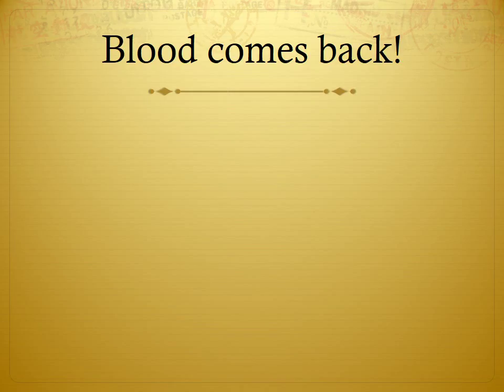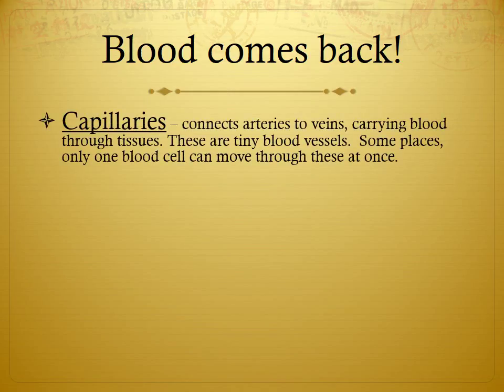The blood comes back to the heart through something called capillaries and veins. The capillaries connect the arteries, so the blood goes from the arteries into the capillaries, then to the veins, and it carries blood through tissues. So all your tissues in your body have little capillaries in them, and that's where the blood kind of percolates through or filters through your tissues. These are very tiny. Some places only one blood cell can move through these at once.